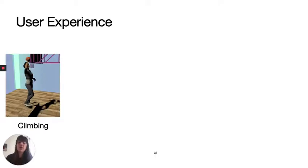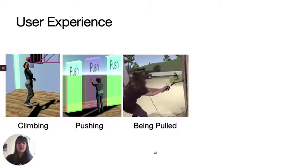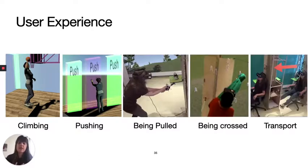So users were asked to climb on a stair, and as we've seen previously, they also had to push as hard as they could on magic walls. They were then transported on a magic broom and pulled through forces, crossed by a ghost, and physically transported in the arena. No collisions with the users or mismatches regarding their intentions was noticed during the games, so this validates our safety and software implementation.